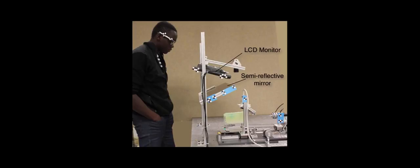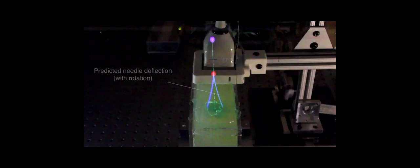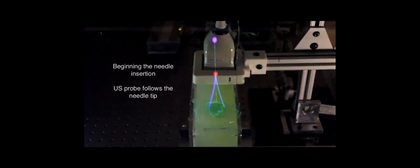In current clinical practice, the needle is observed through ultrasound images, and these can be projected onto an augmented reality heads-up display. This heads-up display provides real-time information about the inserted needle position, needle deflection estimates, and the desired needle path. The display tracks the user's head so that a full 3D picture of needle insertion can be observed.